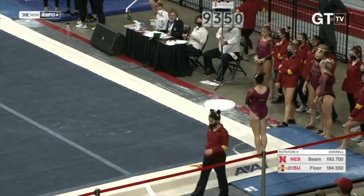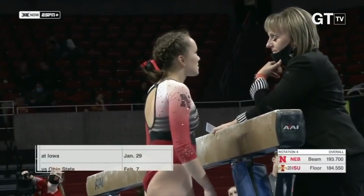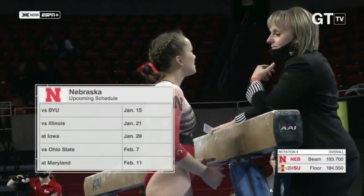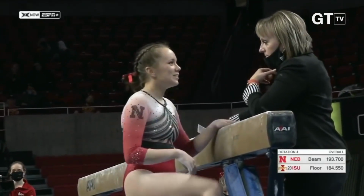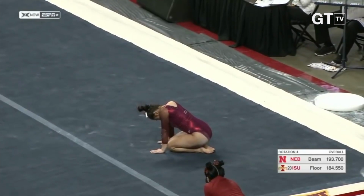Nebraska, meanwhile, this is their first meet of the season for both teams, and then they go home to take on BYU on the 15th. They ring in Big 10 play with Illinois on the 21st.